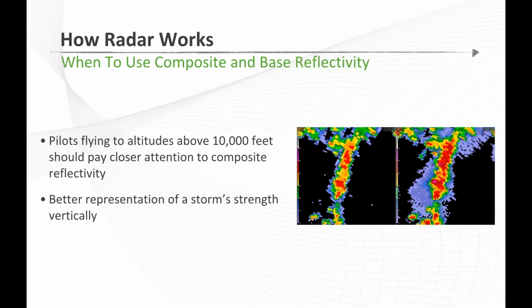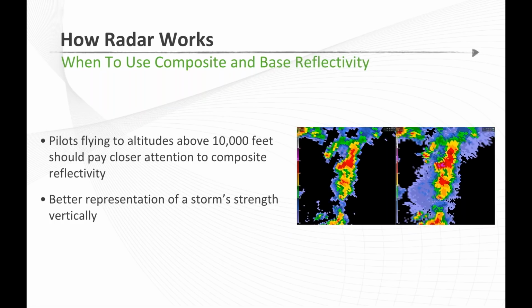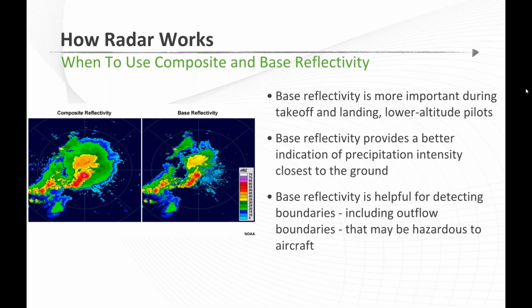So which one should you use? Well, if you're a pilot flying at altitudes above 10,000 feet, you should pay closer attention to composite reflectivity, because composite reflectivity is a better representation of a storm's strength vertically. That's not the case if you're a lower altitude pilot. If you're a lower altitude pilot, base reflectivity is more important during takeoff and landing, because base reflectivity provides a better indication of precipitation intensity closer to the ground. As an added bonus, base reflectivity is helpful for detecting boundaries, including outflow boundaries, which can create wind shifts and can be hazardous to your aircraft.